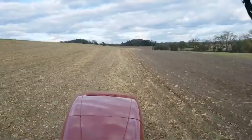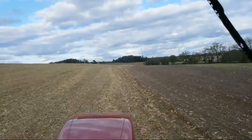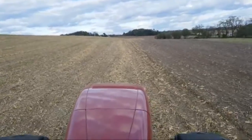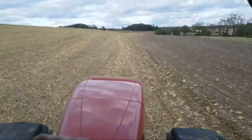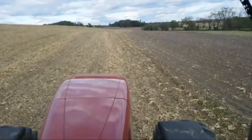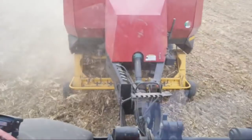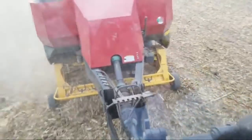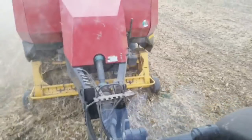Hey John, we're still pushing these corn fodder bales out. I'm backing down just a little bit. Corn fodder. Baling. Samuel. Come back around here a little bit. Knock that dirt off that window.